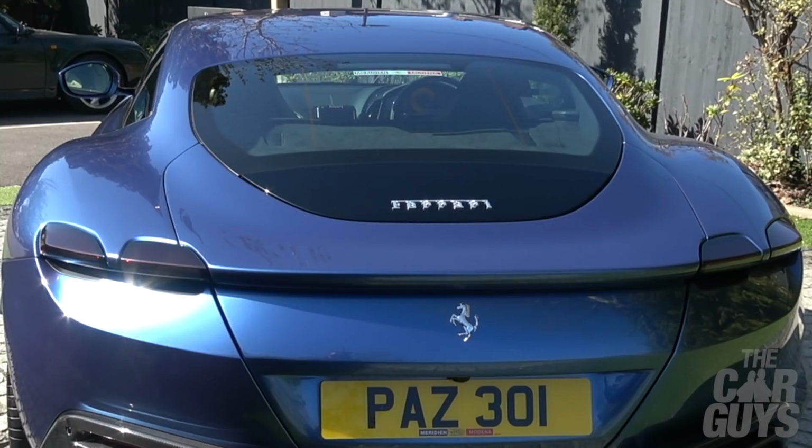Rear visibility is a little bit limited. It's a bit pillar boxy back there. Because the roof slopes down and the boot flicks up, you do get quite a small field of vision.